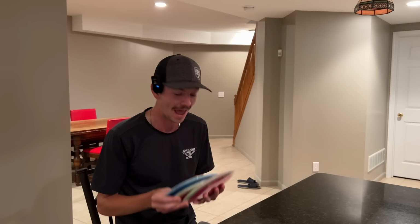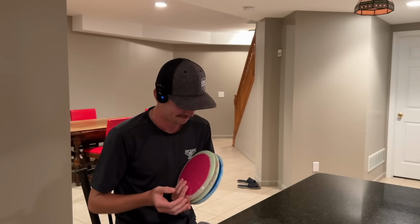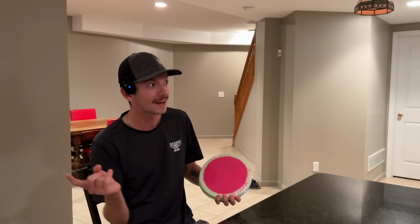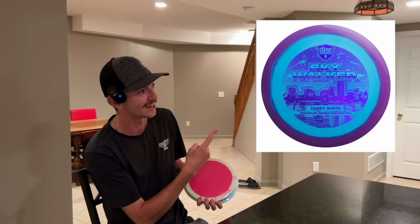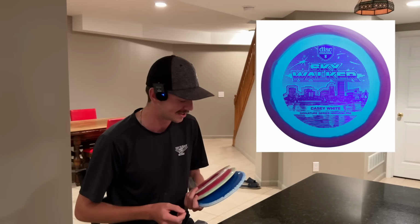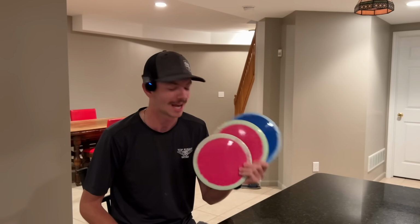So, I don't have any stamps, but I have the blanks, and I've thrown them. They're incredible. Unfortunately, because I don't have the stamp on these, you're just gonna have to look right here and admire that just for a second. A little bit of Star Wars sprinkled in there, a little bit of Boston sprinkled in there, where I come from, Massachusetts, on a beautiful Horizon FD1, the Skywalker.